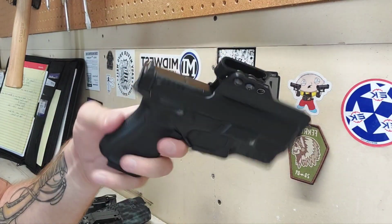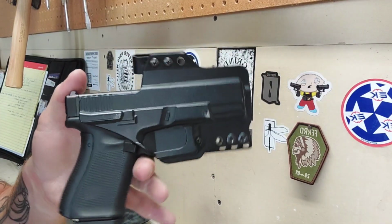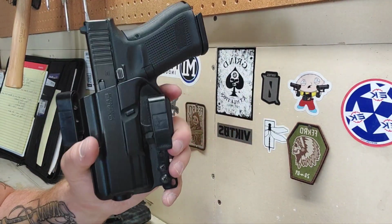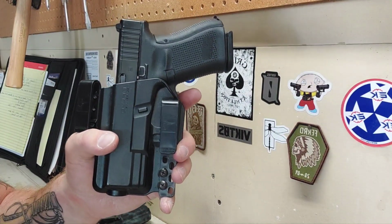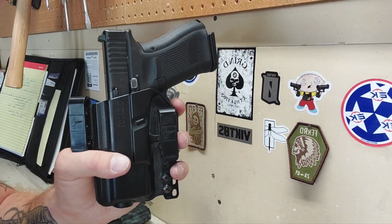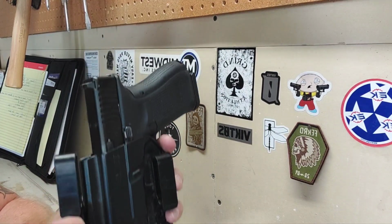I'm just rocking a Bravo Concealment. Once again, nothing crazy on this. I'm not going to spend a ton of money on something that sits in the safe half the time, but it's an inside the waistband Bravo Concealment holster. I've had no issues with it. It's cheap. I'm sure you guys have seen them. I'm sure everybody talks badly about them, but it does the job for me. So I'm not going to break the bank on 15 different holsters that I only carry so many times.